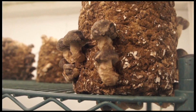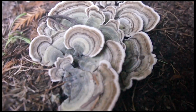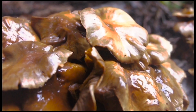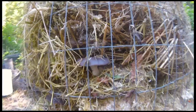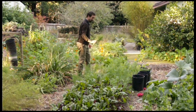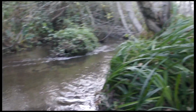The mycelium is actually able to molecularly disassemble the hydrocarbons and break them down into smaller and smaller particles. This is the beginning of succession of the land being healed and turning back to a natural state. What people have implemented for microfiltration is subjecting the contaminated water to wood chips that have been inoculated with mycelium.